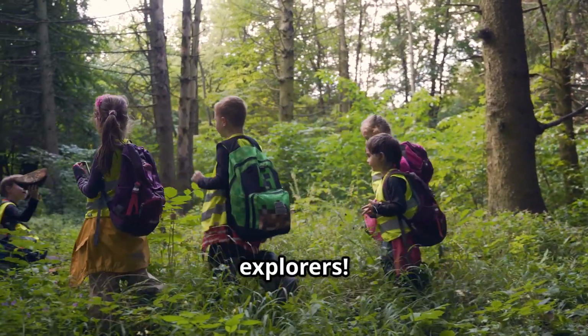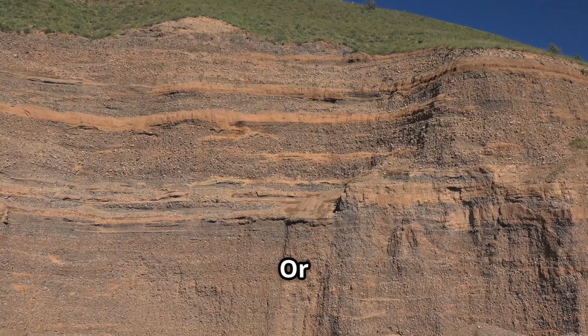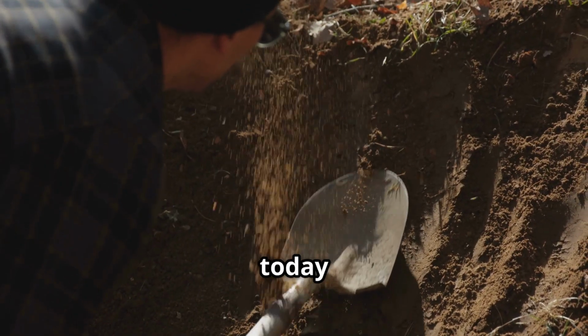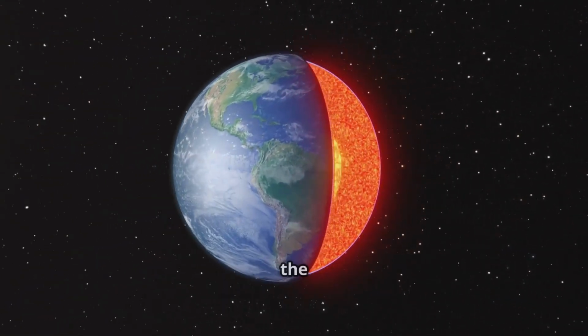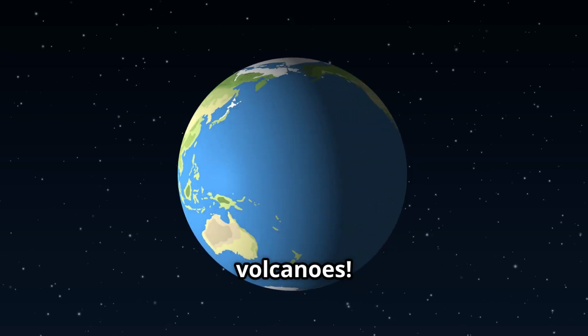Hey there, young explorers. Have you ever wondered what's underneath our feet? Is it just more dirt, or does the Earth have secret layers hidden inside? Well, get ready, because today we're digging deep, literally. We're exploring the layers of the Earth, from the thin crust where we live, down to the blazing hot core that powers volcanoes. Let's journey to the center of the Earth.